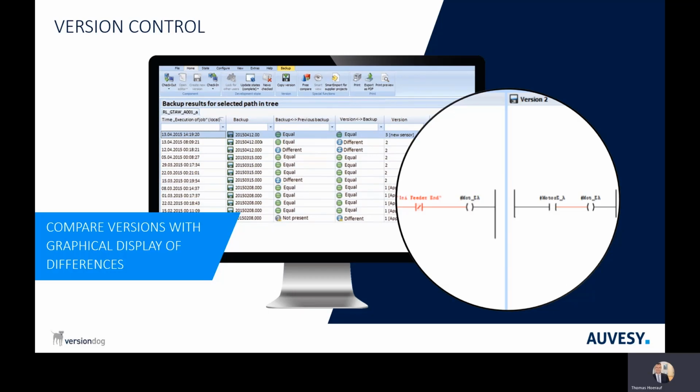Here you see an example for ladder logic. You always see how the situation was before and after the change, and the changes are highlighted in red. So you always get direct information about what exactly is different, in contrast to other systems which may compare binary, where you don't know what exactly is different. With versiondog, you have exactly the information. Maybe in the backup an instruction is different, or your set point or parameter. Then you get exactly the information what was different between backup and version, or between any other version and the current version. And now it's time to jump into the live session.